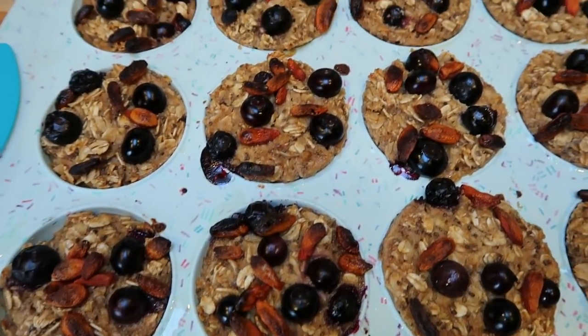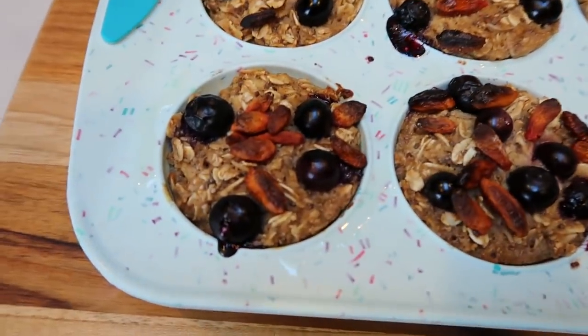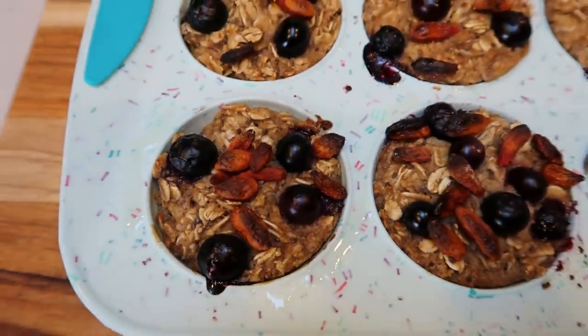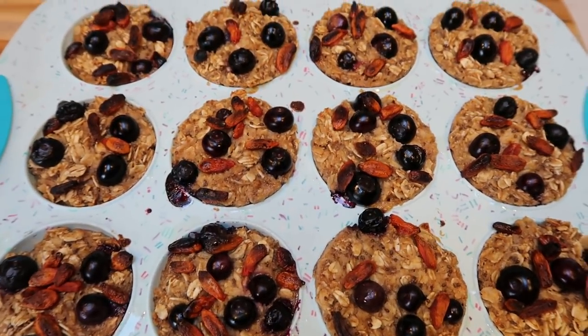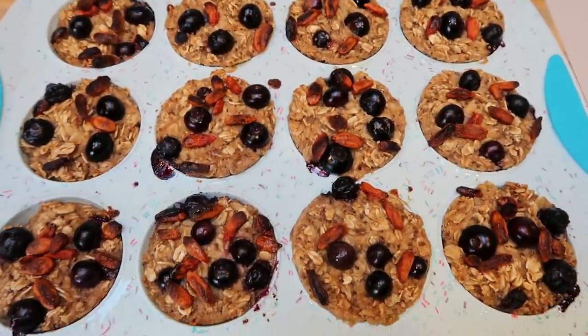The oatmeal cups are out of the oven. Don't these look delicious? Next time, and for you guys, if you're going to use a dried fruit like these goji berries, I would put them on once you pull them out of the oven, because you can see they got a little bit brown because they were already dried. So that's one difference that I would make. Still going to taste delicious, not worried about it, but for you guys, that's probably a good tip.